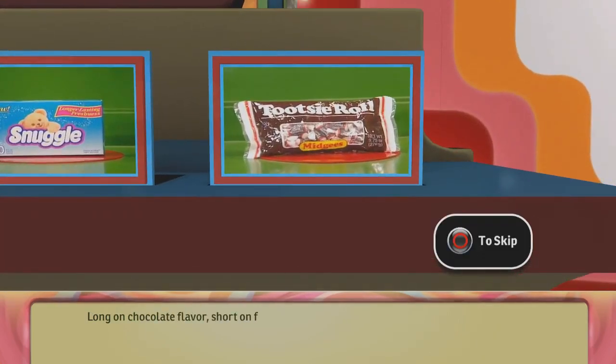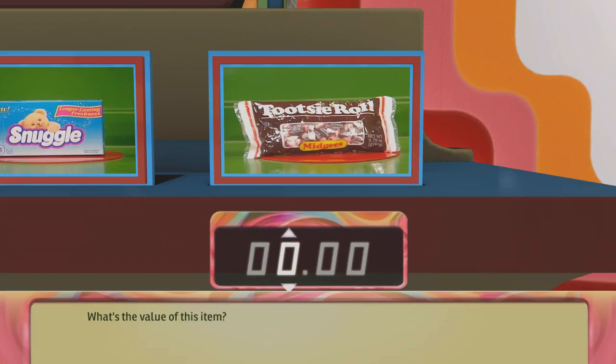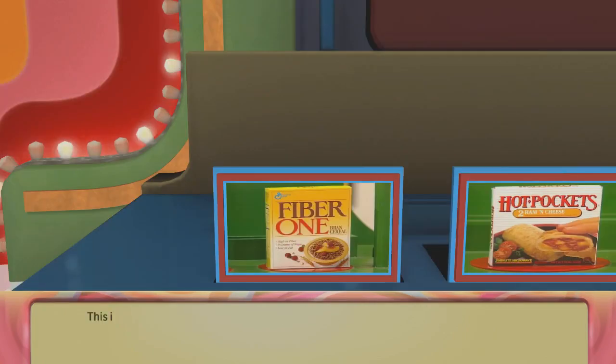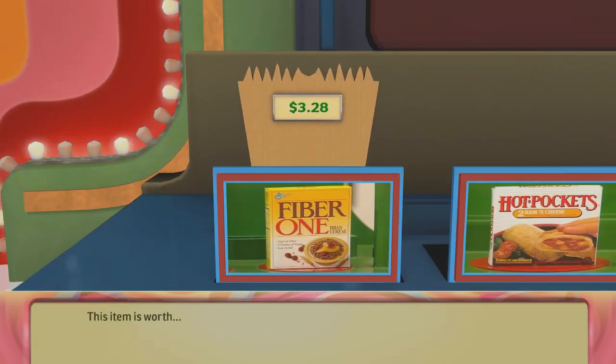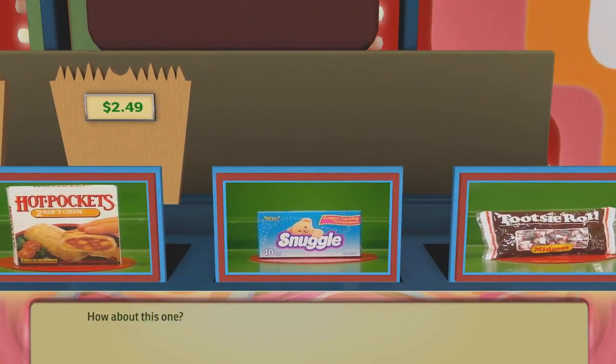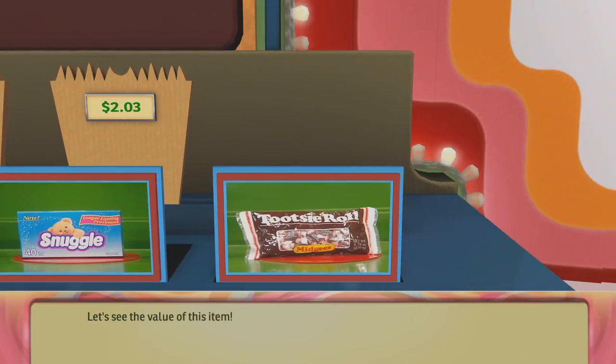Long on chocolate flavor, short on fat for 100 years. Tootsie Roll, 66% less fat than the majority of the 20 leading chocolate brands. What's the value of this item? This is your total. Let's see what the items are worth. This item is worth... This one is worth... How about this one? Let's see the value of this item.